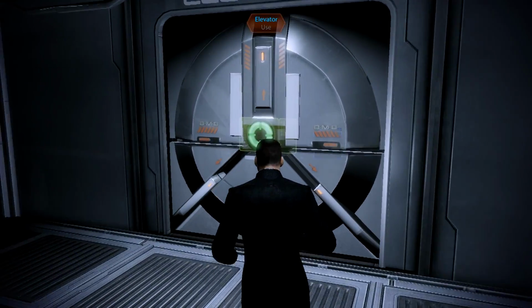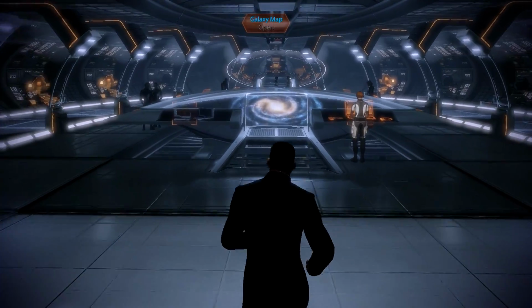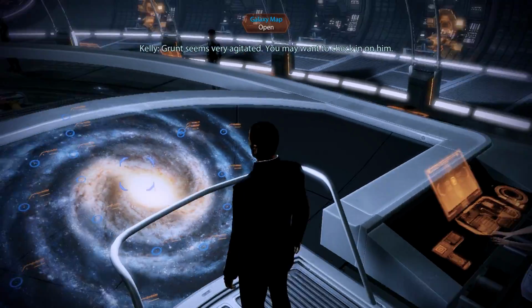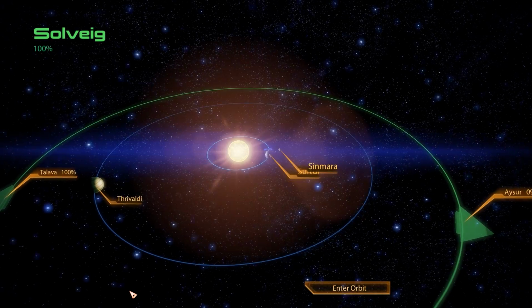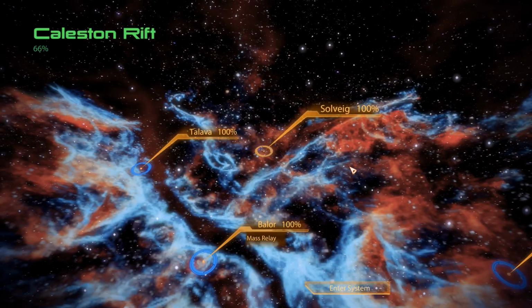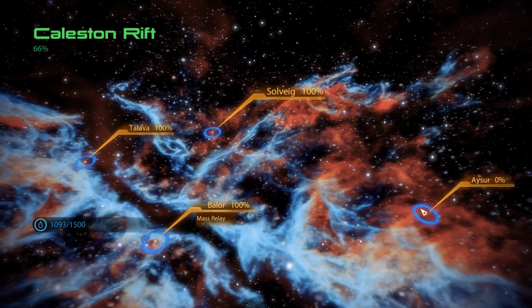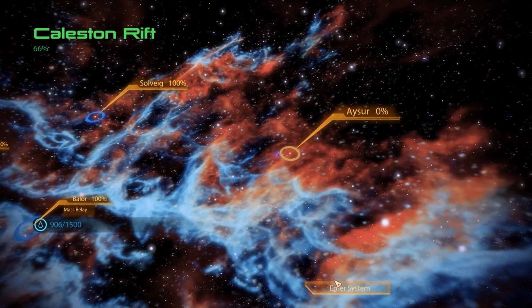On our way out, we can quickly feed the fish as well, and then head back down and fire up the galaxy map. Grunt seems very agitated. You may want to check in on him. Kelly informs us of Grunt, who's waiting to give us his loyalty mission, but we'll ignore that for now and instead continue exploring the galaxy. From the Solveig system in the Calston Rift, we now travel to what is, at least for now, the 4th and final system in this cluster, the Aeia system.